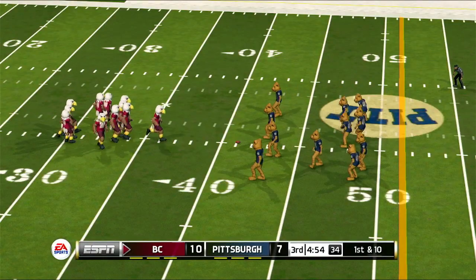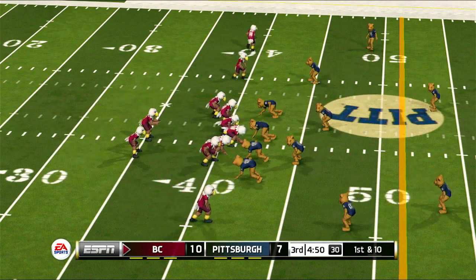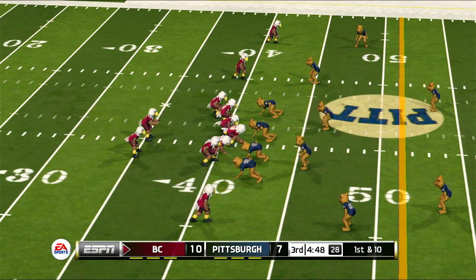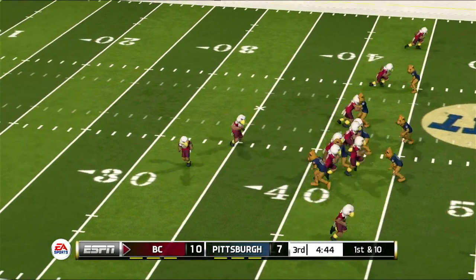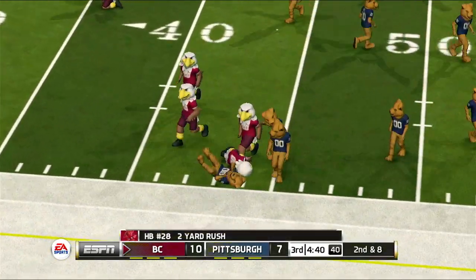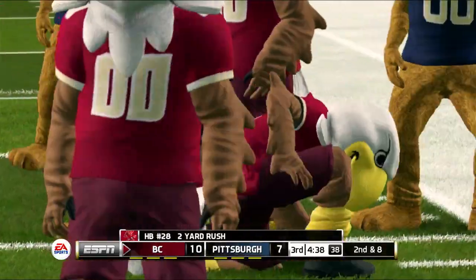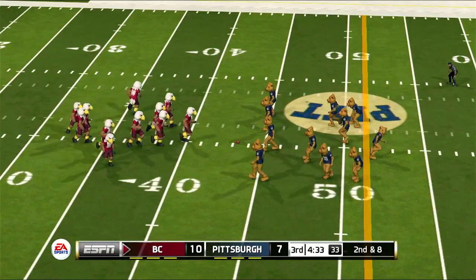From their own 41-yard line, first down. Ready! 59 Philly! Here's the pitch, and now he's got the corner. And down he goes, around the 43-yard line. A couple of yards there on the option to the halfback. That makes it second and eight.